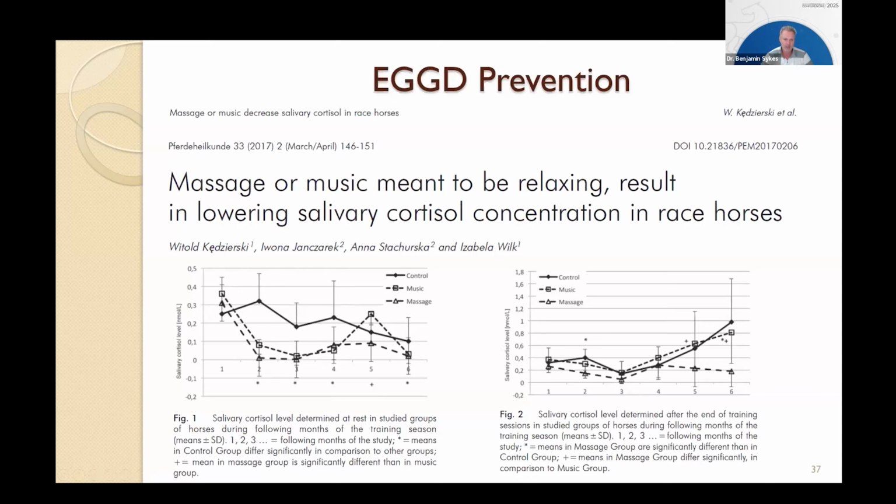If you look at the squares, you can see that music had a fairly significant dramatic effect on pre-exercise cortisol, but that effect was lost post-exercise. And this was a very particular type of music. It was a very sort of new agey spa type music, and the type of music does matter.